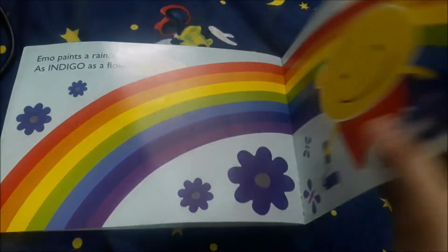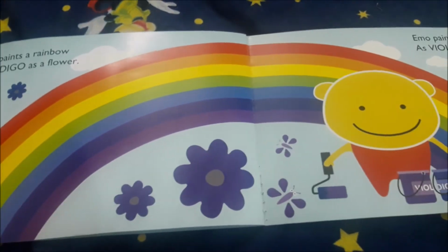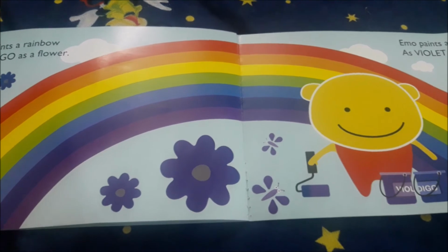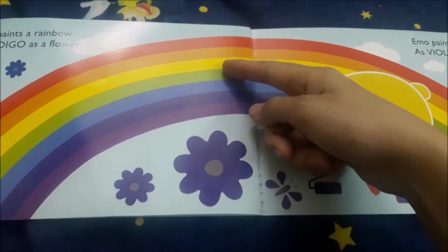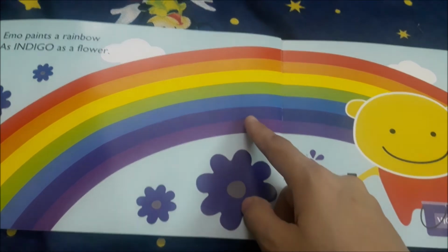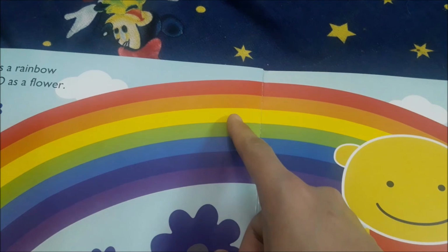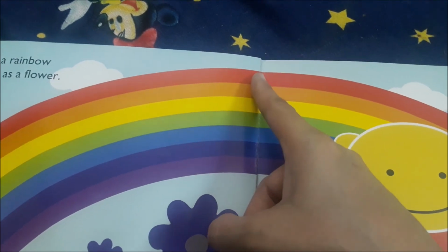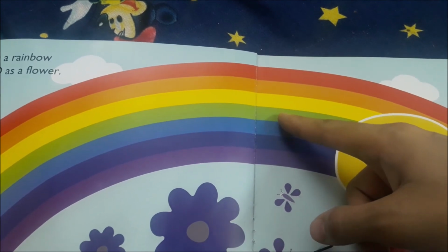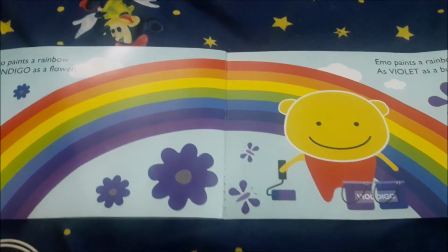So what are the colors that we see in a rainbow? The rainbow is also known as VIBGYOR. So that is, VIBGYOR stands for each of the colors that we see in a rainbow. So we have violet, indigo, blue, green, yellow, orange and red, making it VIBGYOR.